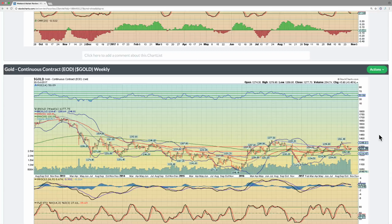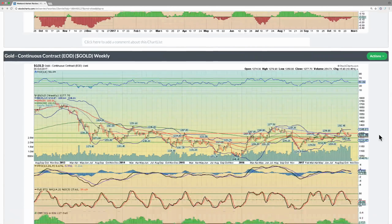And while the gold juniors and majors have been absolutely massacred over the last couple of months, there's some huge opportunities here for those of you who do your due diligence and find the best companies. You'll do very well, and frankly, when the sector does well, even the poorest companies will rise with the tide. We'll be doing a video on precious metals in the coming days, so stay tuned for that one.